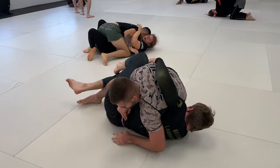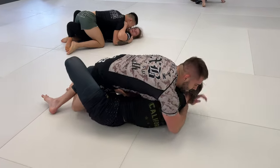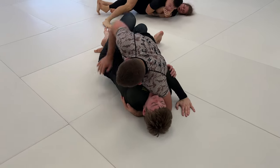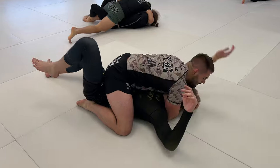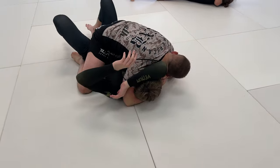I used this passing to pass his guard several times, which I haven't really seen his guard get passed in recent competition. So it's definitely something that is working and not a lot of people are using, so he wasn't able to see it coming. It's something that I use a ton and I've been really perfecting in the gym against people like Brock and other people that have great guards, and it's been a lot of fun.